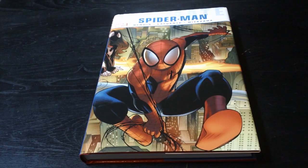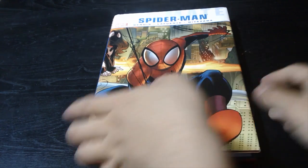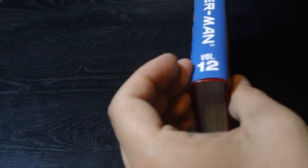Alright, so it is Saturday, which means it's time for an Ultimate Saturday review, and this time, Ultimate Spider-Man, Volume 12, the last numbered volume and hardcover of the Peter Parker run.